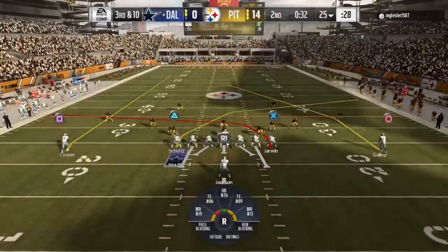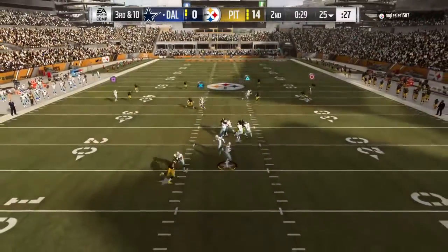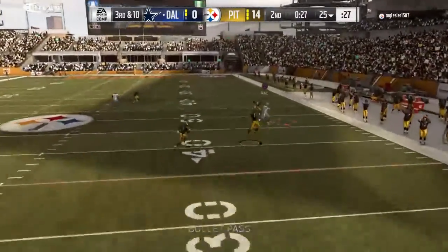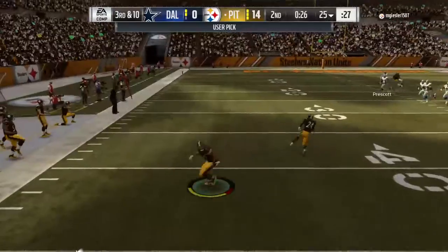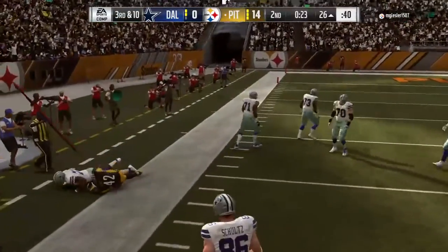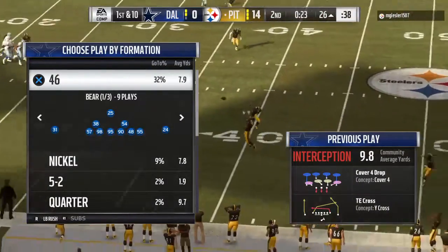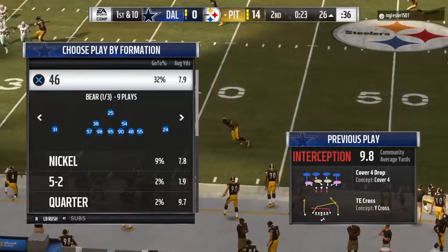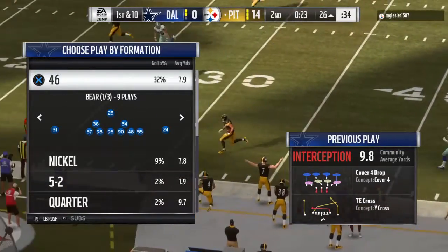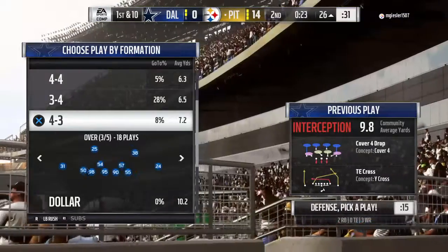So back-to-back incompletions, and that has them staring at a 3rd and 10. Prescott to throw it. And he fires one that's intercepted. Picked off by Morgan Burnett. So that's back-to-back drives where they're throwing an interception. Ordinarily, we look at the offense and say, what's going on with your scheme? Maybe we should look at the defense and just give them a whole lot of credit. They've got them frustrated right now.